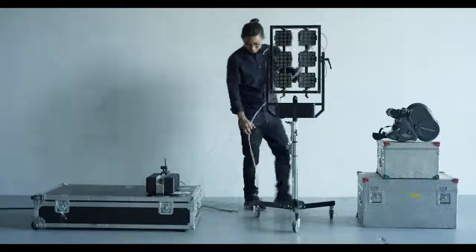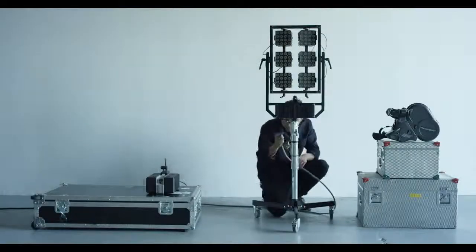Moving on, there are 3 basic ways to control the Digital Sputnik DS6 light that is in the background. The first way is to take a header cable and connect it to the control box.